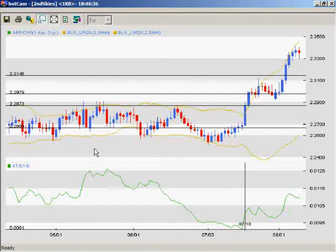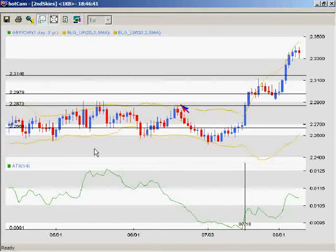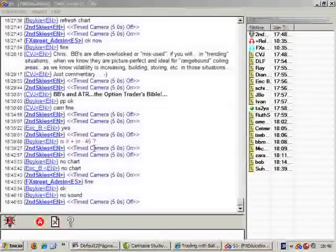If you want the intraday version of this one, I have a much more advanced intraday version. We'll talk after the show here. But that's pretty much it in terms of how the Bollinger Bands work, and how you can use them with ATR to determine when we're going to have a massive breakout.